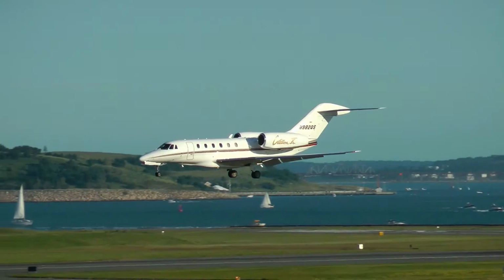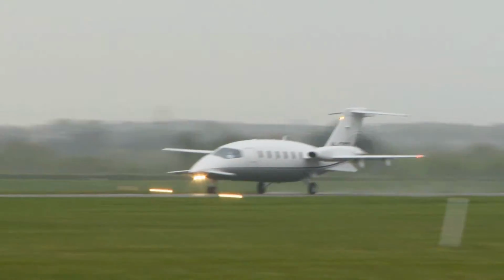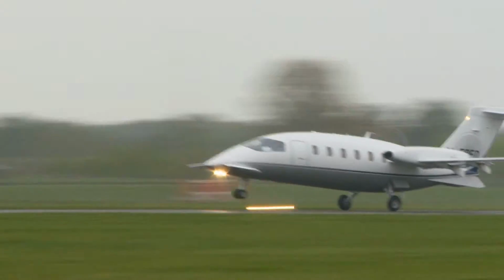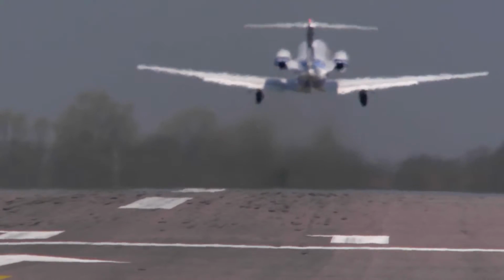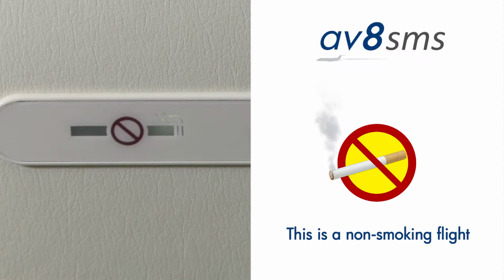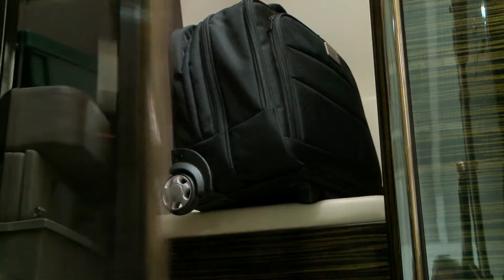The onboard standard passenger safety briefing may be omitted if the passenger has previously completed this passenger safety training program and flown on the aircraft type within the last 90 days. We remind you that this is a non-smoking flight. Smoking is prohibited on the entire aircraft, including the lavatory. We need to ensure that your carry-on luggage is stored in a secure storage area for takeoff and landing.